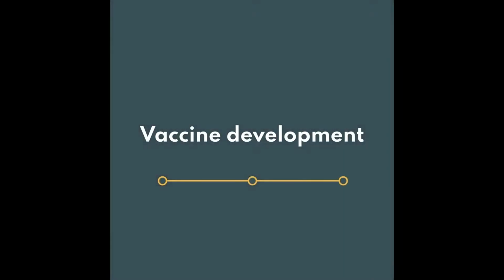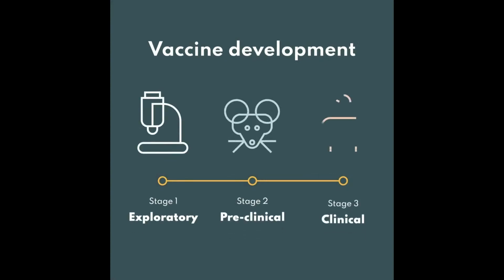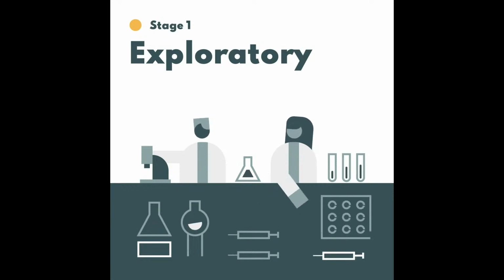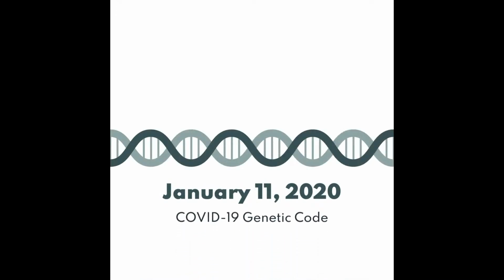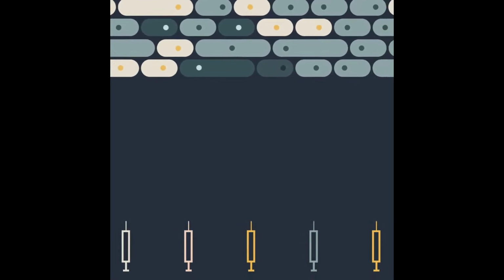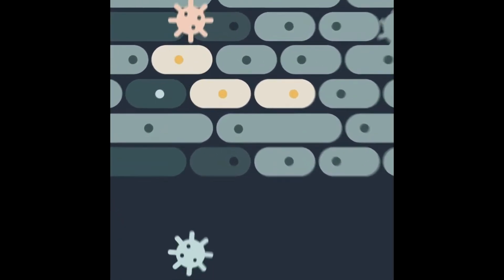All vaccines go through three basic stages of development: the exploratory stage, the preclinical stage, and the clinical stage. In the exploratory stage, scientists do basic laboratory research to find vaccines that can help us develop immunity to a disease before being exposed to it. On January 11, 2020, the genetic code of the virus causing COVID-19 was published. This allowed scientists all over the world to start working on finding potential vaccines. With more than 150 in development worldwide, scientists are using current approaches like using whole or parts of killed or weakened virus, and newer techniques such as delivering COVID genetic material directly into cells.